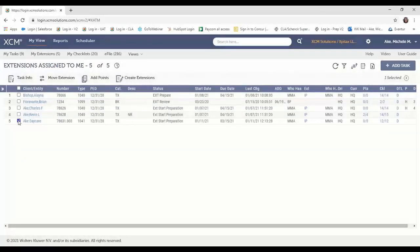So again, when you're in the My Tasks, you have to do it from the extension module. When you're in the My Extensions, you can move the tasks very easily right here by clicking on the box next to it.